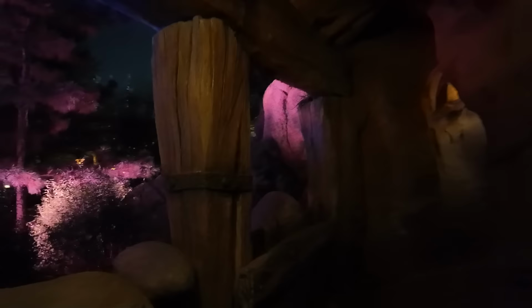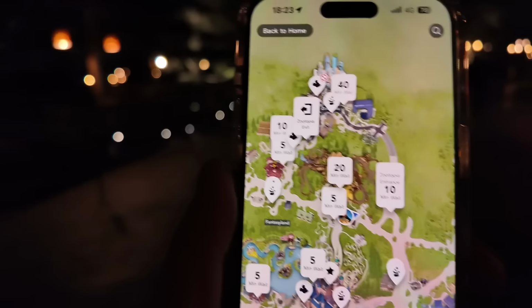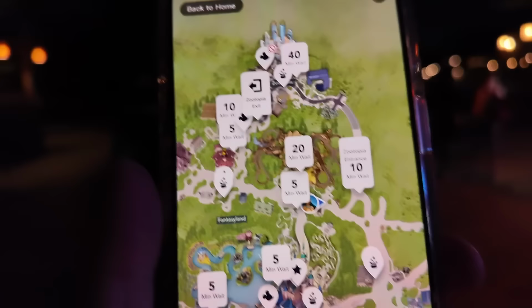So while you work. Oh, that was a nice blast of hot air. Seven Dwarfs Mine Train. Yeah, when we finally got through the zigzagging queue, it was not even 20 minutes, honestly. It's more like 10.